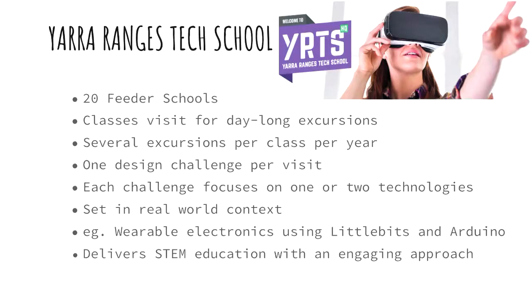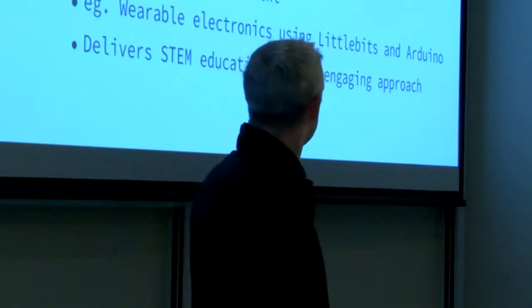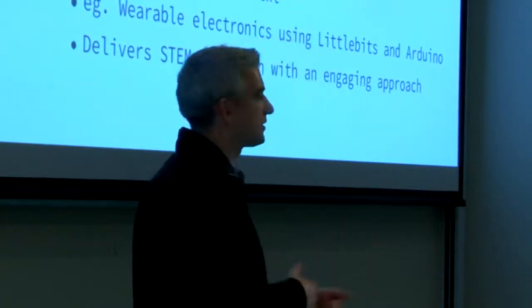So where I work, the Yarra Ranges Tech School, we have 20 feeder schools that all send their students to us. The students visit for day-long excursions, but they usually come 3 or 4 times per year. So you do get to know the kids over time, and then they'll come back again the next year and the next year. They do one activity or design brief per visit. And each challenge will usually focus on 1 or 2 technologies like Arduino or Little Bits or some kind of robotics or virtual reality. And so we try to deliver this sort of STEM education in an engaging way.